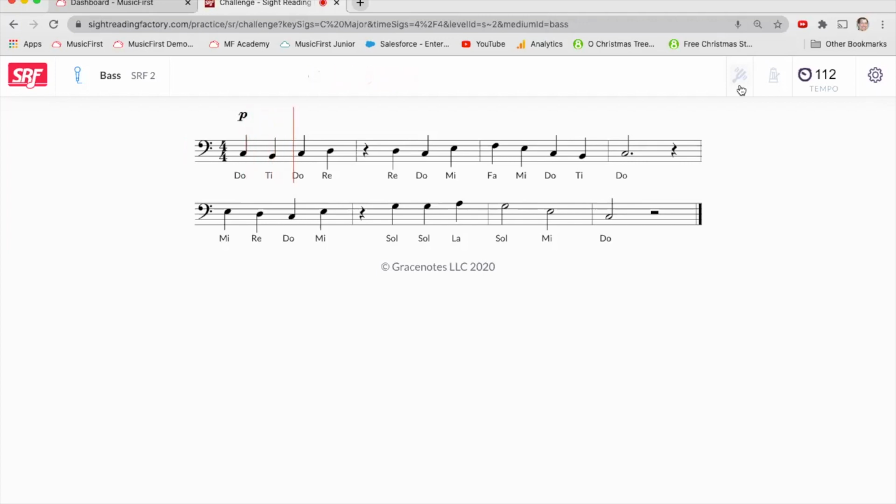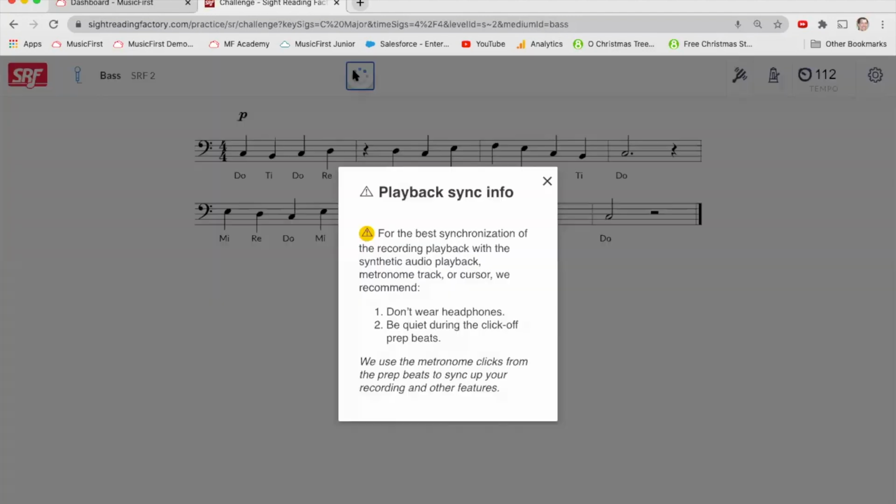Do, ti, do, re. Re, do, mi, fa, mi, do, ti, do. Mi, re, do, mi. Sol, sol, la, sol, mi, do. All right. So that made a recording. I can click retry. I can hand it in. Let me hear what it sounds like. That's fine.